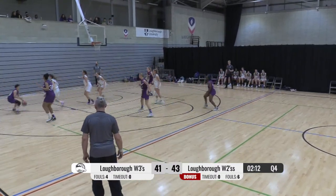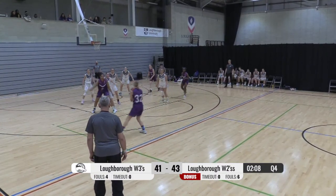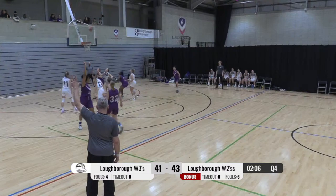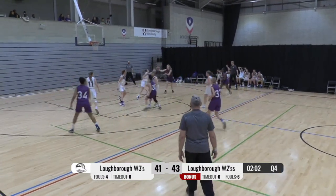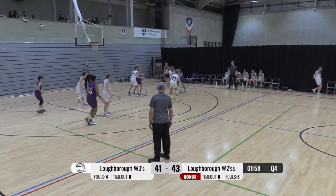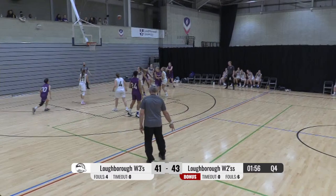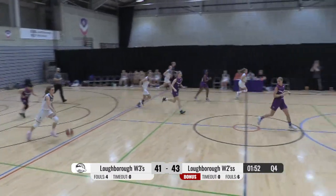Gets the ball back in the corner. So he goes drive baseline. Takes the ball out, looking to drive in the paint again, but the 3's going to be taken by Rod. She can't get it to go. But the rebound is collected by the 3's. Ball is passed. Dribble, kick out, another shot. No good. Women's 2 get a rebound.